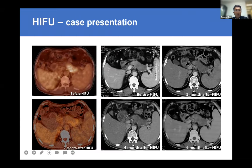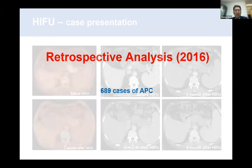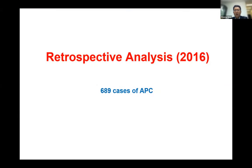In this case we did a PET CT scan before and after HIFU. Before HIFU, we can see the FDG uptake in the pancreas tumor; after HIFU the FDG almost disappeared. In 2016 we published another data set, analyzing more than 600 cases of advanced pancreas cancer.